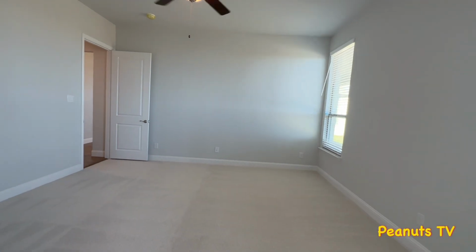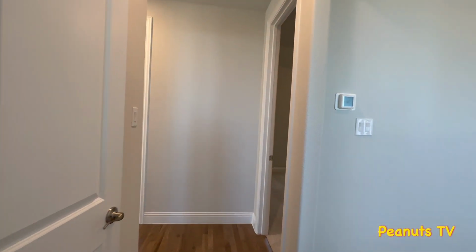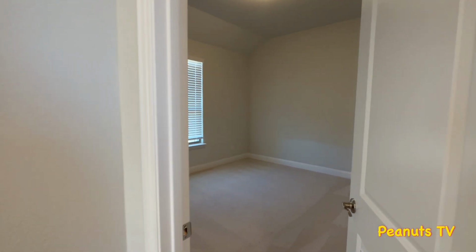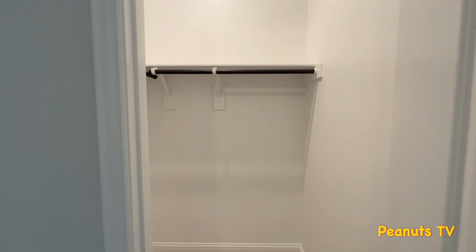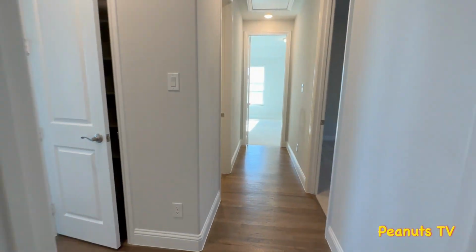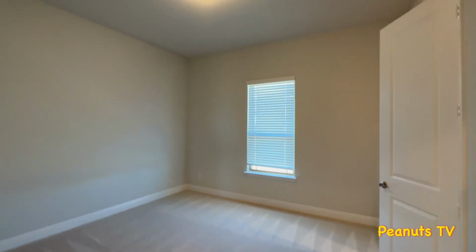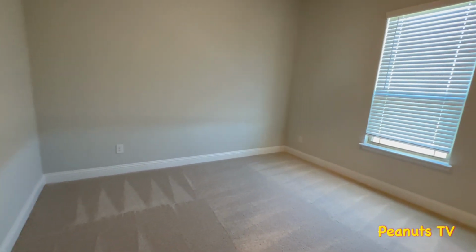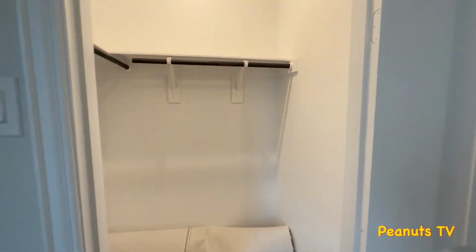So we journey back out, let's go. To the right, you have your other bedroom. No ceiling fan. That's bedroom number two. Walk-in closet. Come out, go down the hall just a little bit. Have another bedroom right here. The lighting in here, guys, is a little crappy. Bedroom number three, with a walk-in closet.